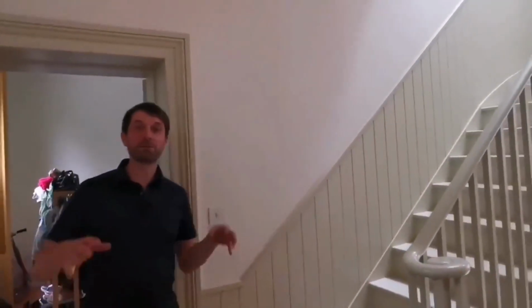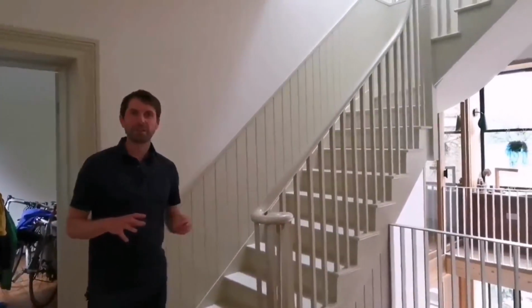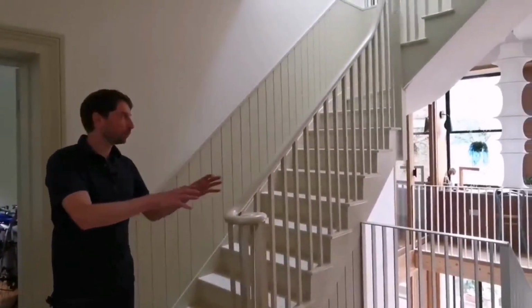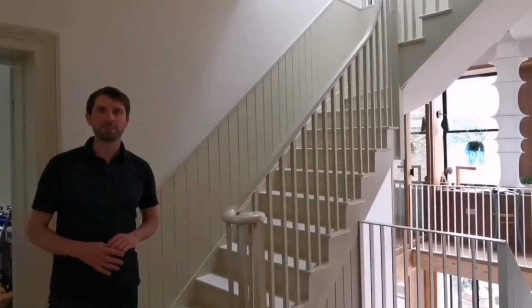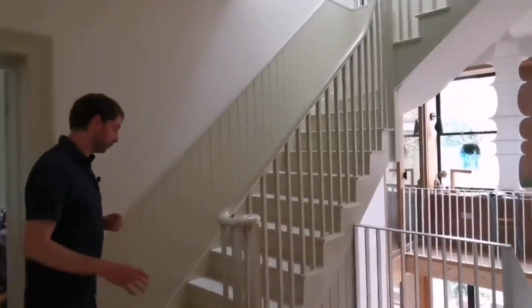So I'm now back at the front entrance of the house on the ground floor, and we've seen the main living areas of the property with the kitchen and the living room and the main hub in this staircase. And I'm now going to go upstairs to the bedroom levels, to the first floor.